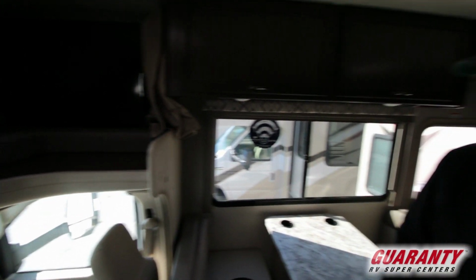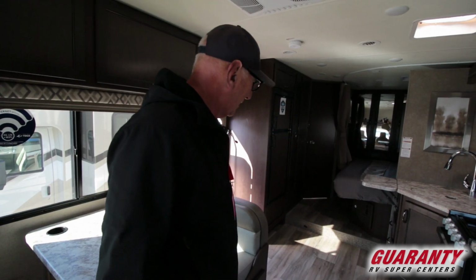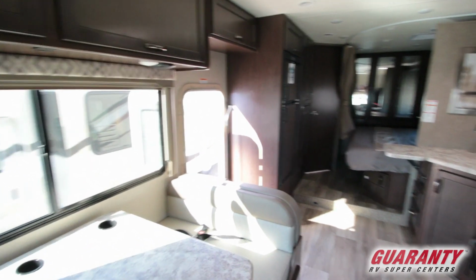The big bed, the TV is on a swivel arm, can be rotated back so you can see it easily. But this little 27 is about 3 times the coach my original 27 ever was. So, love to show this to you. This is just a great coach.